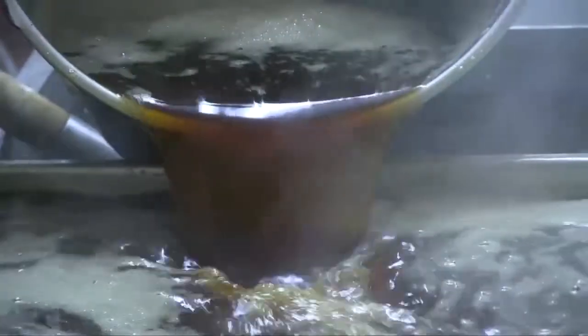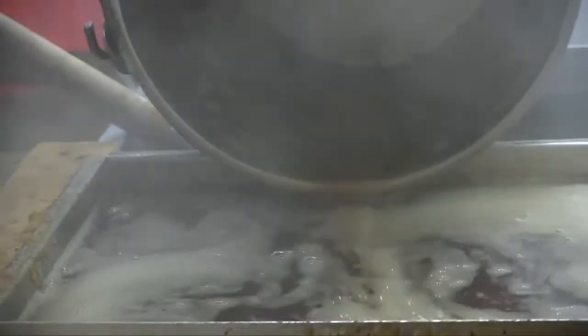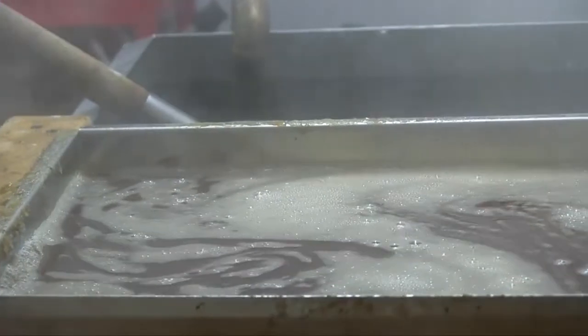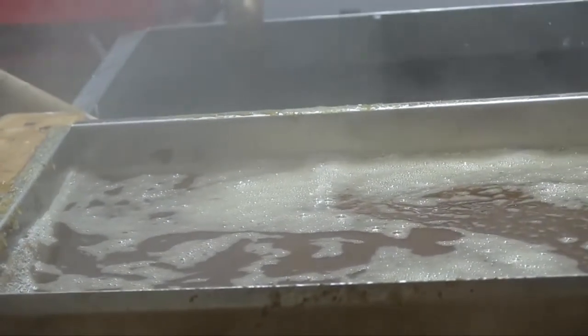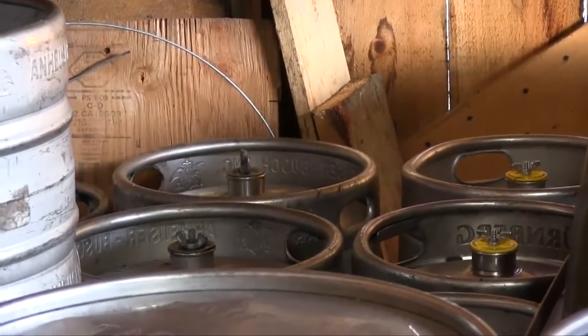And we go through quite a process. When the sap comes in, we hope to have at least 2.0% sugar. This year it's been pretty good. We've had some 2.2% sap come in, and right now it's dropping as the year gets later. The sugar content drops. Right now we're about 1.6, 1.7%, which means it takes many, many more gallons to make 1 gallon of syrup. Earlier in the year it was taking just under 40 gallons of sap to make 1 gallon of syrup. Right now it's taking closer to 50 gallons.